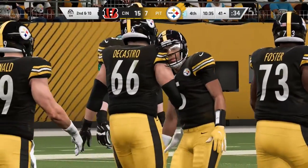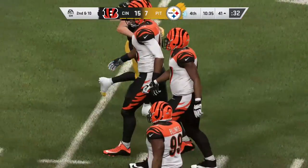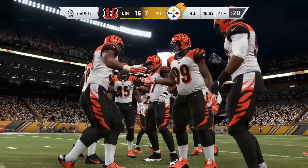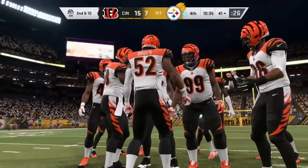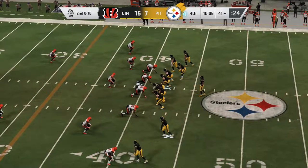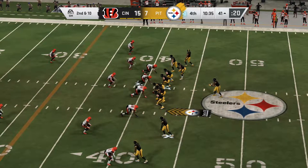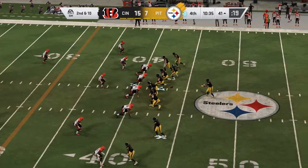I know our vantage point might be a little bit better way up here, but that looked like an ill-advised throw to me. I didn't see anything open, and this play just didn't look right from the beginning. It did not. I thought he might get outside and just chuck it away. Dangerous pass, incomplete. Here now is second and 10, again from the 41.